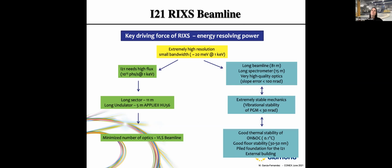As I said, the main driving force for RIXS has always been the energy resolving power, and trying to increase the energy resolution that we achieve. But another important factor is the photon flux at the beamline, because as I mentioned before, RIXS is a very photon hungry technique. The signal is very weak. So historically, one could measure 1.5 hours per point.